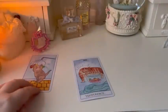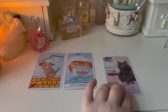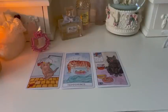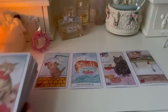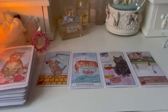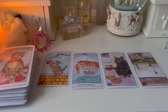Pile number 4's feline magnetism that draws people in. We have 2 cards that have flipped. We've got the 6 of Wands, and we have Temperance. Apologies if it's a little dark. We're in candlelight right now, because it's a little bit later on in the day. We have the 5 of Cups, and we have the 7 of Wands. The back of the deck, you have the 3 of Swords. So we have the 6 of Wands, Temperance, the 5 of Cups, and the 7 of Wands.